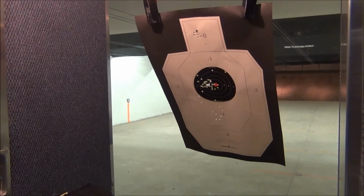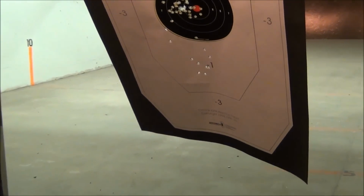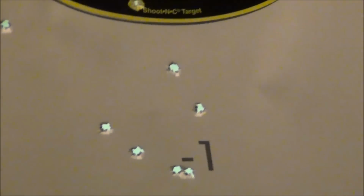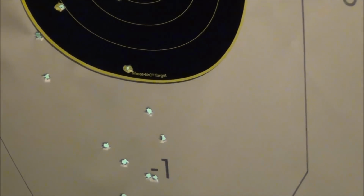That's not bad considering, because there's really nothing to focus on. There's a belly area. That's 15 yards away. And you gotta remember, there's no bullseye or target or anything really to aim at. 15 yards away, you can't see that number one. So I tried to keep the front sight in the center of the black target just underneath it to give me some kind of measurement of center.